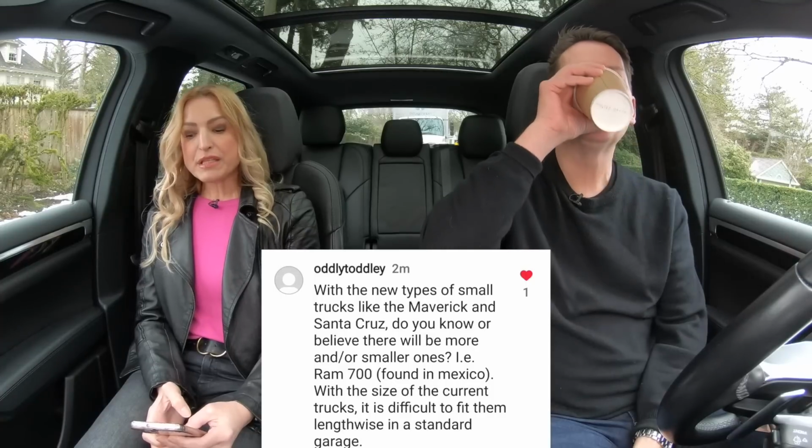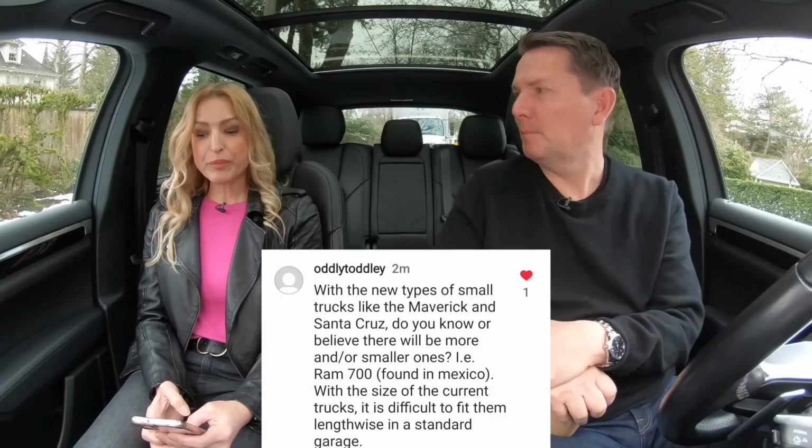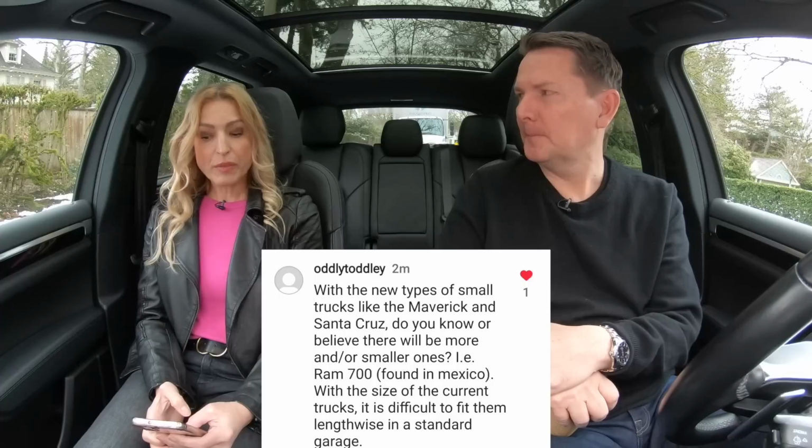With the new types of small trucks like the Maverick and Santa Cruz, do you know or believe there will be more and or smaller ones? I don't think they're going to go any smaller than Maverick. The bed is pretty tiny and really limited in its capabilities. I agree. But I want one. Oh, I want a Maverick.